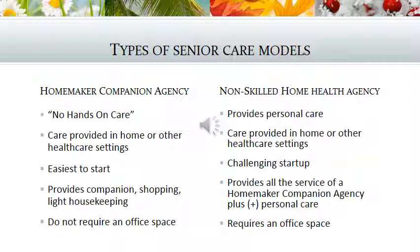And this one does require an office space outside of the home. So if you are thinking about opening this type of agency, you will need to find a designated office space that is outside of the home where you will be able to operate during normal business hours, so that you will be able to handle all of your staffing needs, as well as the influx of traffic flow that may be coming through there, since you are providing a little bit more service than what the Homemaker Companion Agency requires.